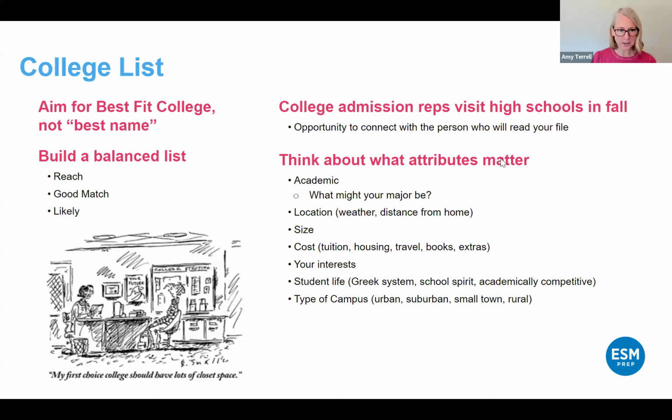Okay, so we are jumping to the college list here. One of the main things you'll be thinking about this summer, and we always like to say, aim for the best fit, not the best name. It's very easy to get caught up in rankings and which colleges sound prestigious. But what we really want for all of our students is to put them in a college where they can really thrive, where you can be your best self, where you're open to exploring and learning and getting involved.